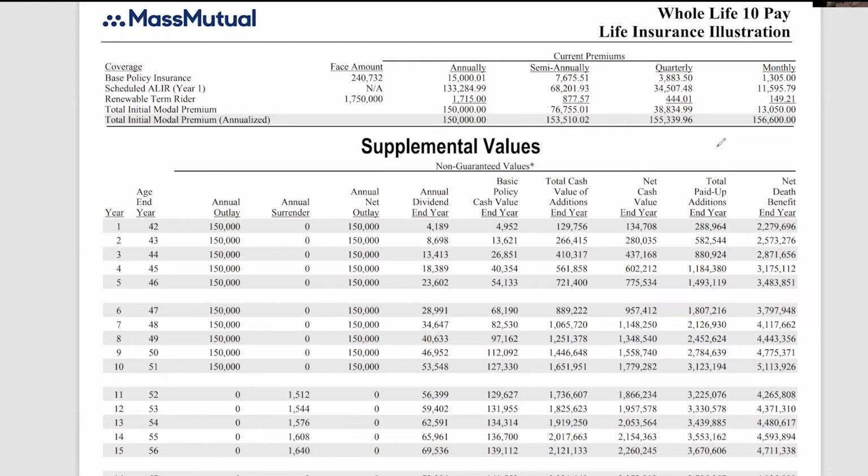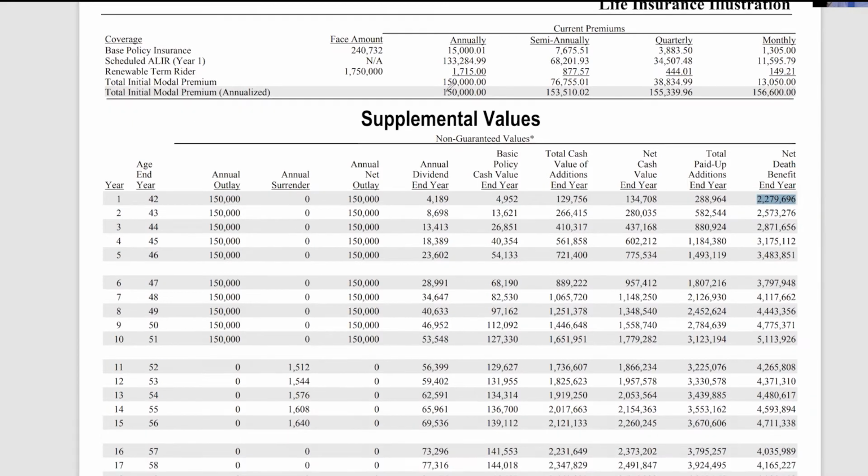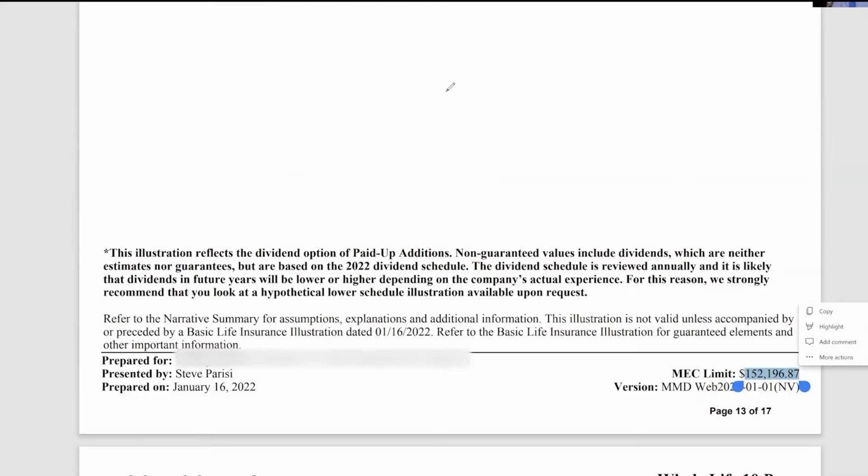Looking at the other options, with Mass Mutual, here's their 10 pay policy. Where's the money going? There's the premium, $15K. Here's our term insurance rider. This is a cost-effective way to raise the MEC limit on a policy. The purpose of that term is to raise the death benefit, which gets that MEC limit up to where we want it.